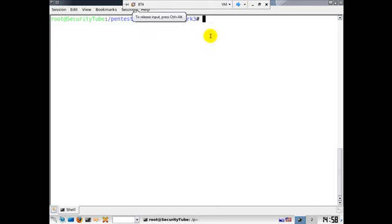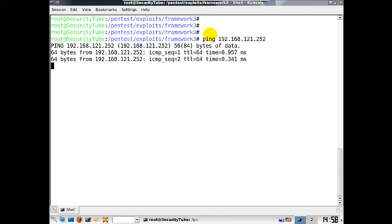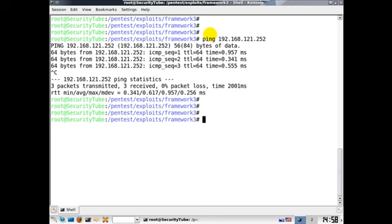Now let's go to our BackTrack instance. So basically now what we'll do is make sure we can ping the router. It's up and running, and at the very same time we have a connection to the router from here. Now we'll run an Nmap with a simple SYN scan, and let's see what we get.